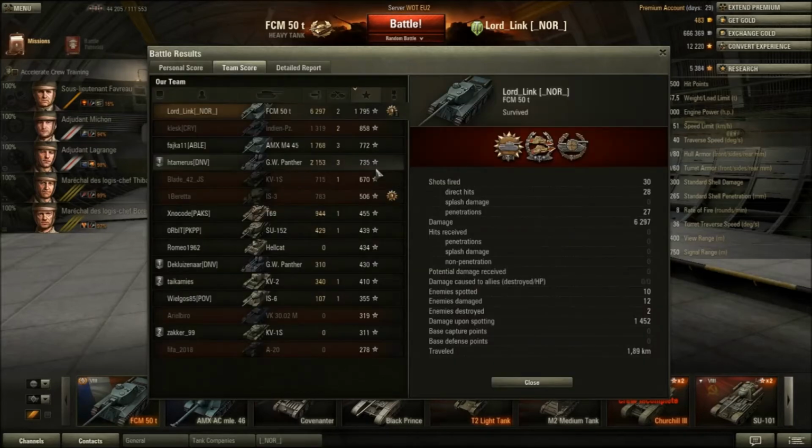Yeah, base experience of 1,795. Twice that of anybody on his team. Pretty damn good effort as far as I'm concerned. Yeah, definitely worth a look. FCM 50t then. Is it a viable option? If you can play like Lord Link, then definitely. He's basically given me a few tips for my fast mediums on that particular map anyway.